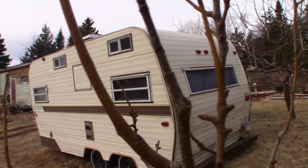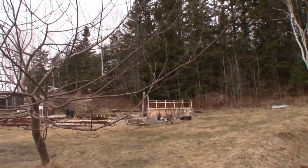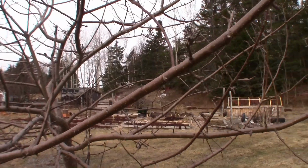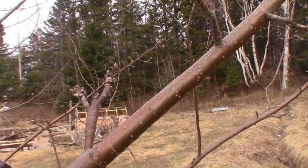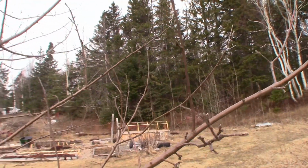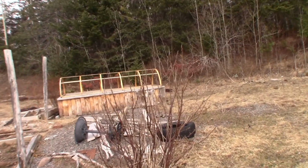The other pear tree. The buds look like the buds are starting on the apple tree as well. Now this was another thing I was thinking about.